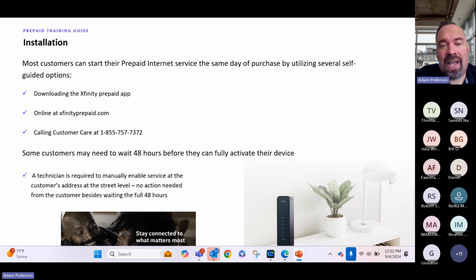Sometimes customers will need to wait 48 hours before they can fully activate the device. When does this happen? This happens when you get a message that tells you it could be up to 48 hours. Usually it's about 24, but it can be up to 48 hours. That's if they need an installer to come out. That's if a technician is required to go out there and physically do the install.